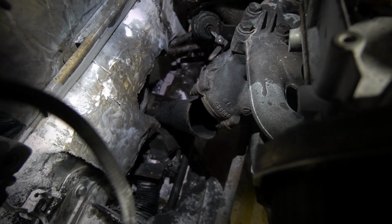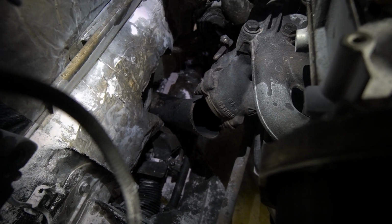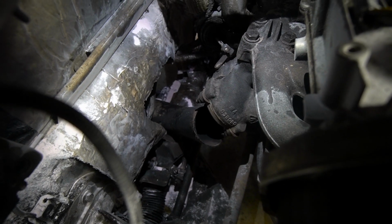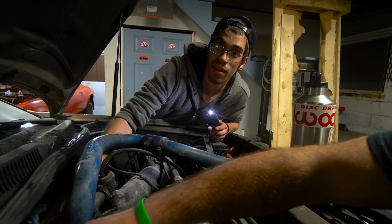So there you guys go. You can see the break right there. That is a pretty solid break right there in the downpipe. Fun. We're gonna have to replace that. Mike, lucky for you, Chris has a lot of extra parts. Yes. Let's get this fixed.